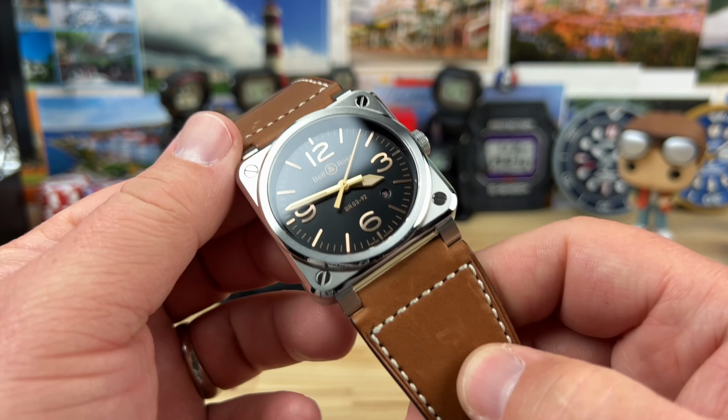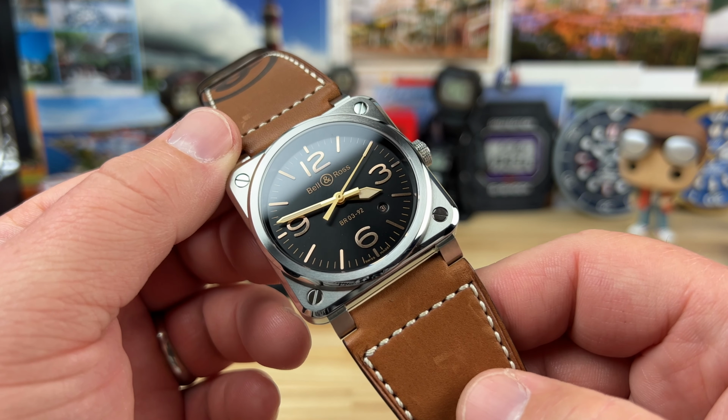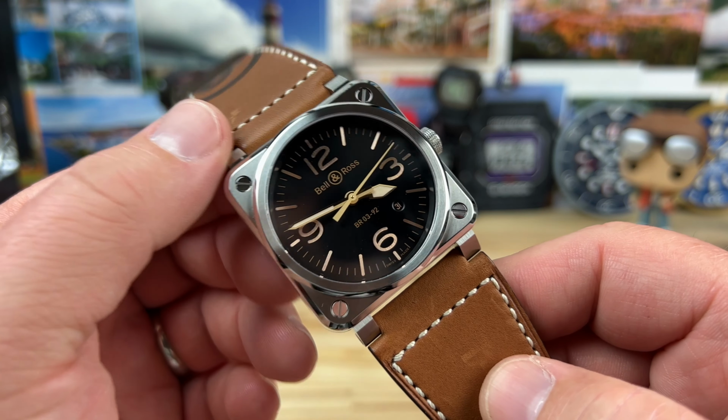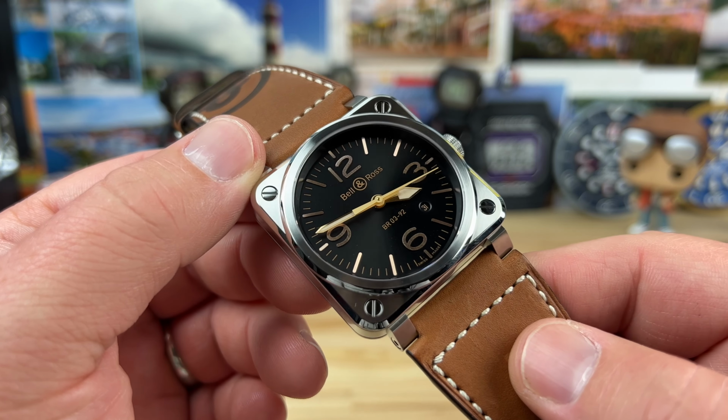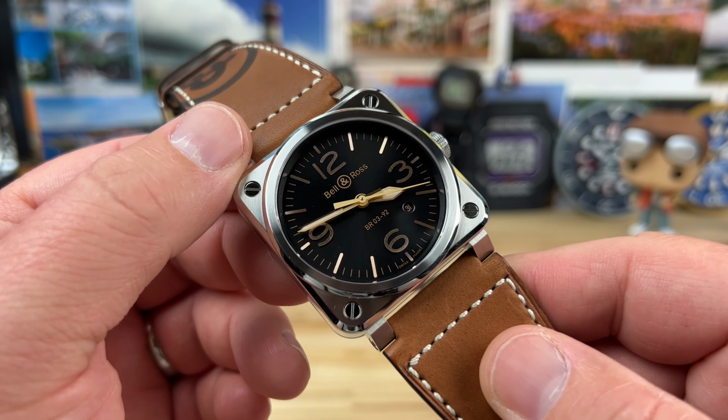All right, guys, let's check out the Bell&Ross BR03-92. This is the Golden Heritage colorway. I chose this one to take a look at from Exquisite Timepieces.